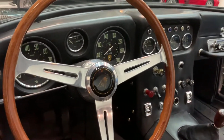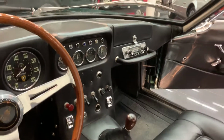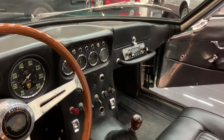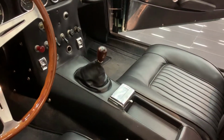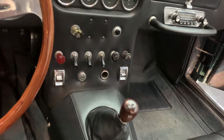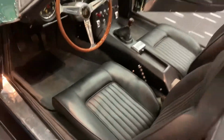Oh my god, this is heaven. You got your radio over there and the handle to hold on to for your passenger, to make them feel safer. Again, manual gearbox. You got your lighter next to your gear lever, of course, because back in the time everybody smoked. And you got your toggle switches, your readouts. Honestly, very cool car.